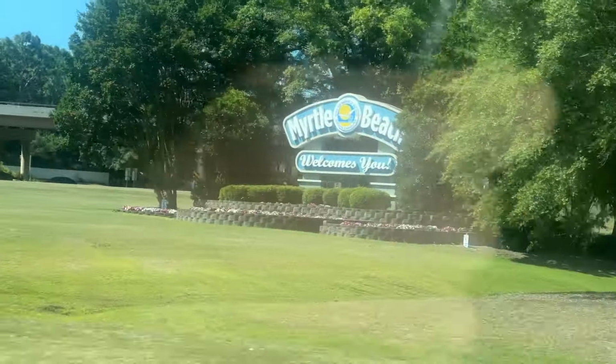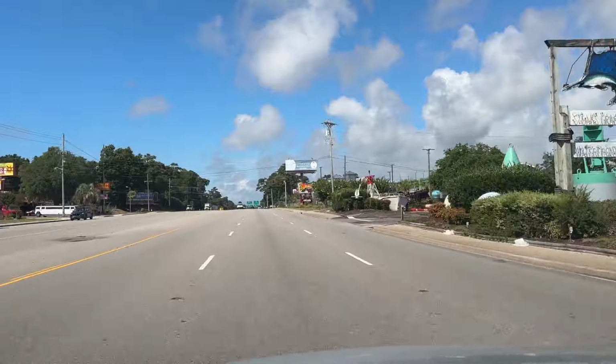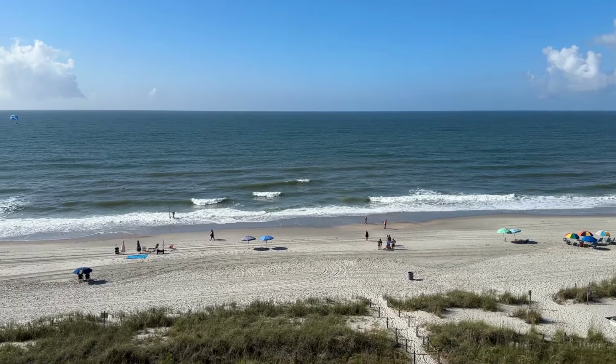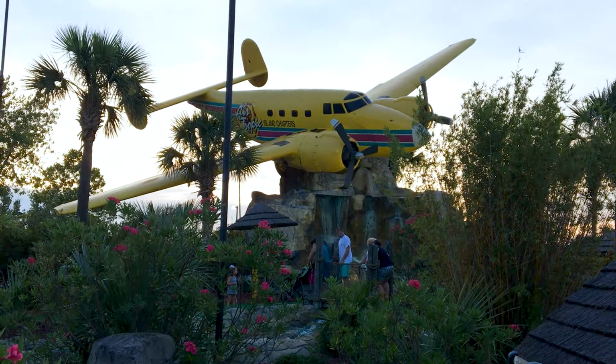Myrtle Beach, South Carolina is quite the popular vacation destination. Day or night, there's plenty to do around here. Of course you have the beach itself and all the attractions that come with it, but beyond that you have a multitude of other tourist attractions, including an overwhelming number of mini-golf courses.